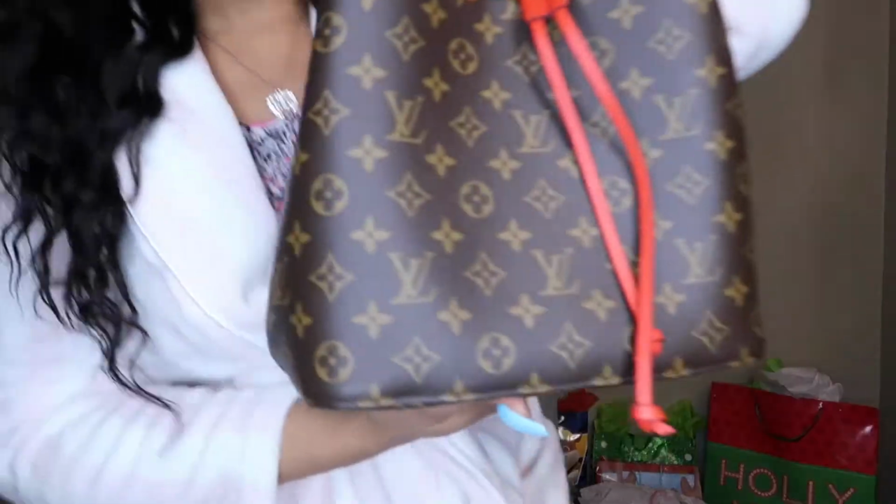Which I have another bag with that print and I haven't worn it in bad weather, so it's doing good so far. Matter of fact, I'm gonna show you guys my other Louis Vuitton bag, which you guys can see is in good condition. I hardly wore this bag, so it's still holding up pretty good, but we're not doing a review on this. I was just showing you guys the bag in this print.